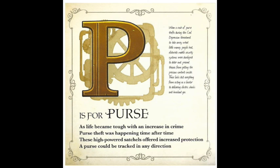When a rash of purse thefts during the coal depression threatened to take away what little money people had, elaborate mobile security systems were developed to deter and prevent thieves from getting the precious contents inside. These locks did everything from acting as a locator to delivering electric shocks and knockout gas.